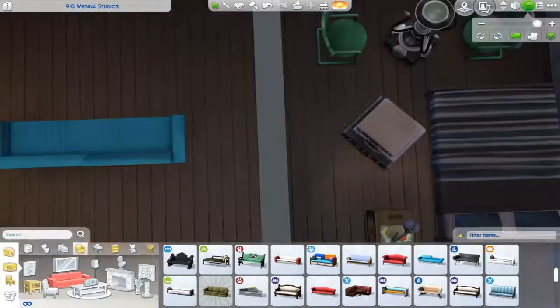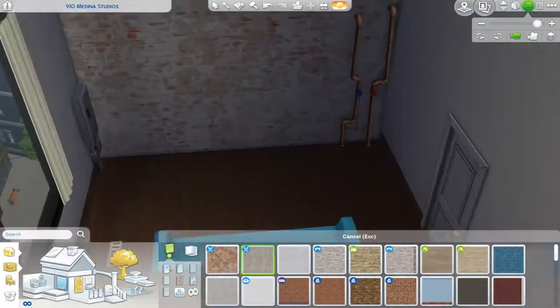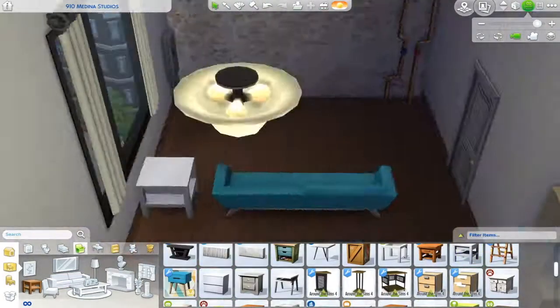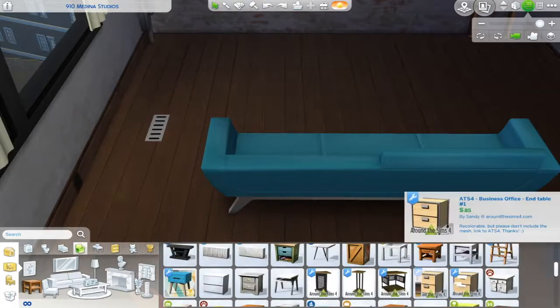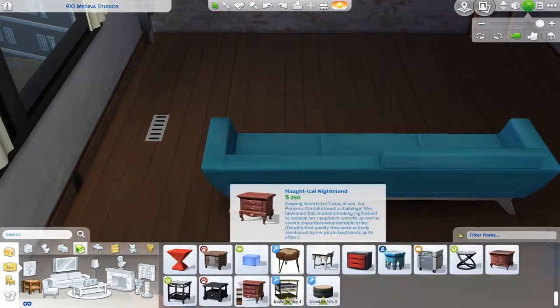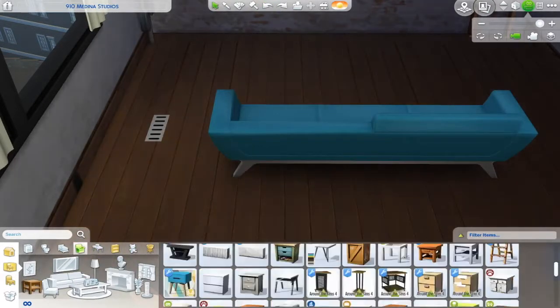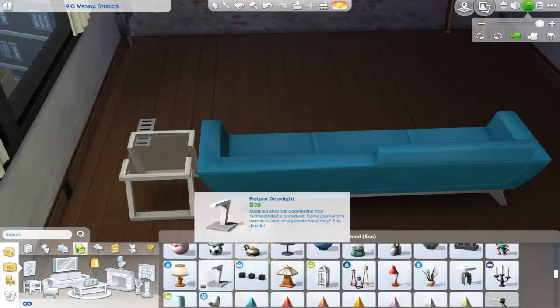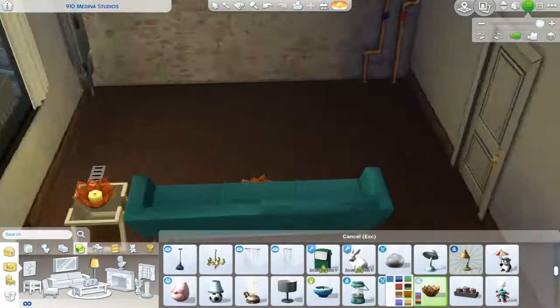So yeah, here I'm designing the living room. At first you may have noticed that I was adding walls to the kitchen, but I felt that made the place seem smaller than it already is, so I changed it so that it's still an open concept apartment. And then here, this is where I was adding in the couches and stuff.